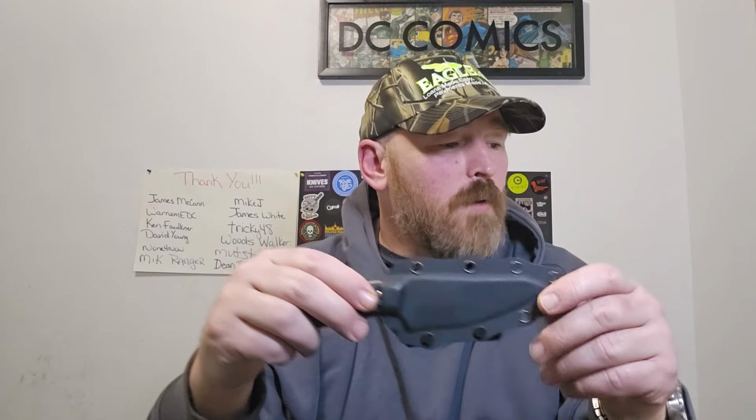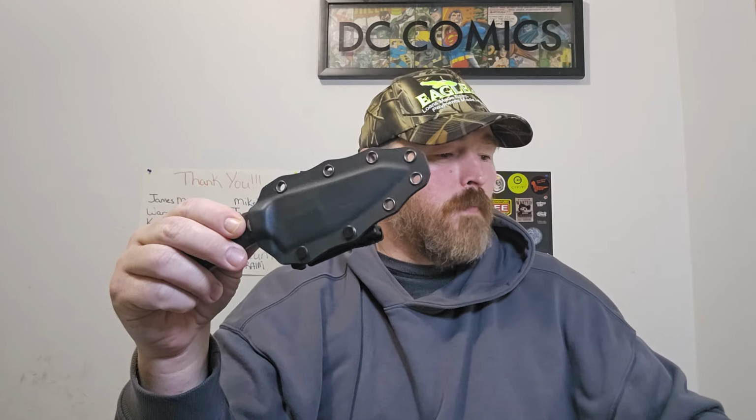It's absolutely fantastic. Another one with a good Kydex sheath. Excellent retention. Cross draw, vertical draw, whatever. These things right here, $75.95, and that's a massive knife right there. That's a great knife that you could use for anything.